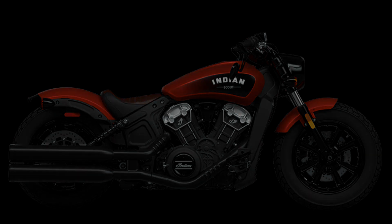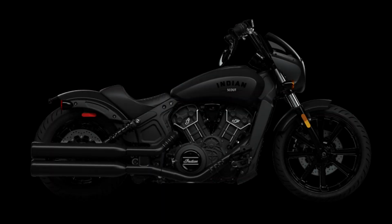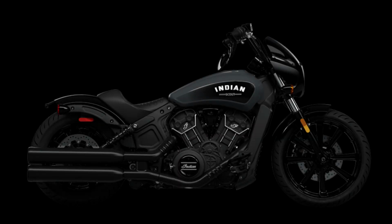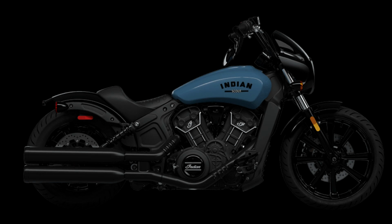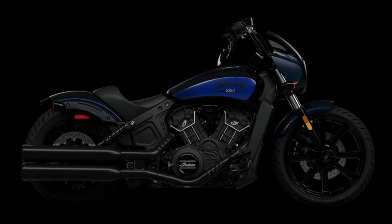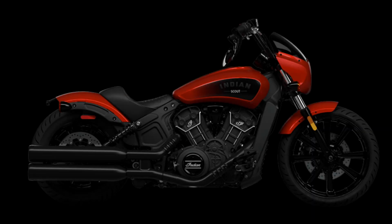Next is the Scout Rogue, starting at $12,750 for black without ABS. We have bar end mirrors and a fully blacked out bike, 19-inch front wheel, quarter fairing, and mini ape handlebars. Other colors are black metallic, black smoke, sagebrush smoke, gray with graphics, storm blue, black icon, and metallic copper icon. Prices range up to $15,150.